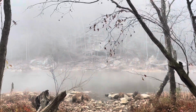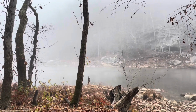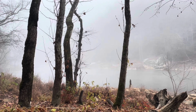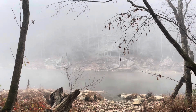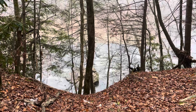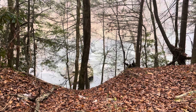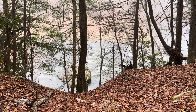The view from my tent this morning, isn't that something? Happy Thanksgiving. Beautiful. Cumberland River. It was nice sleeping to the sounds of the river running last night.